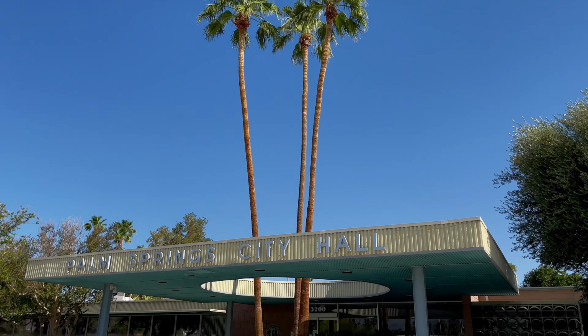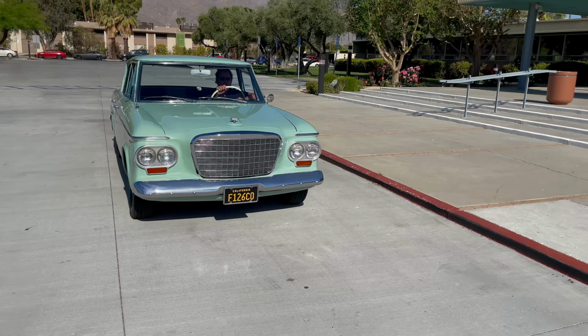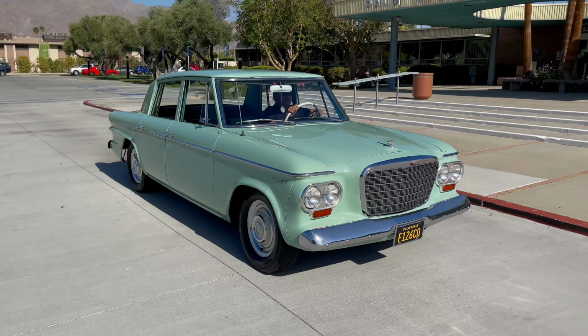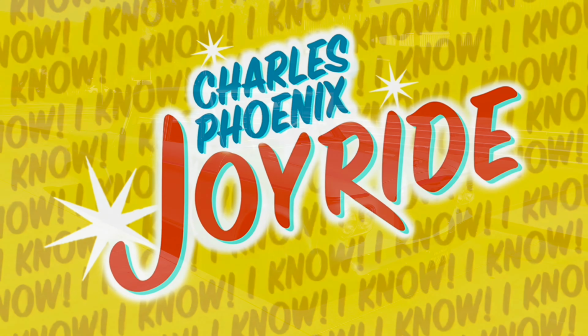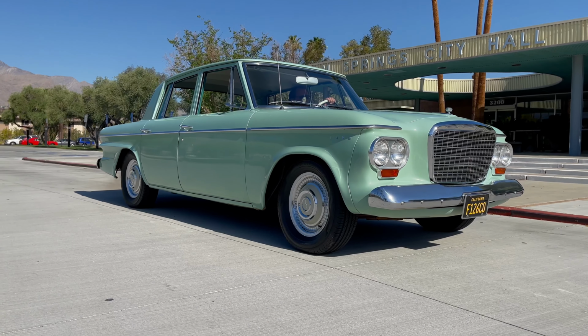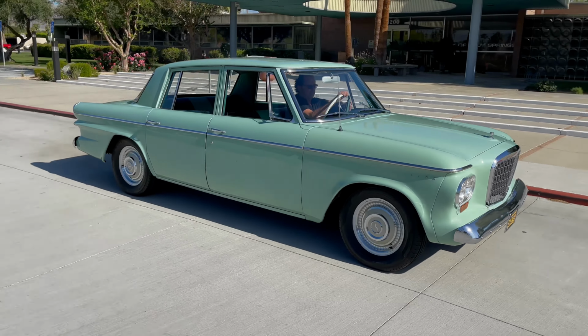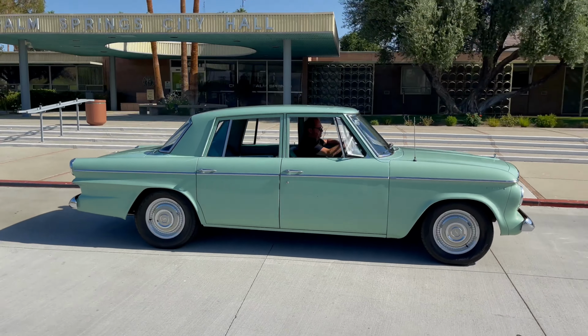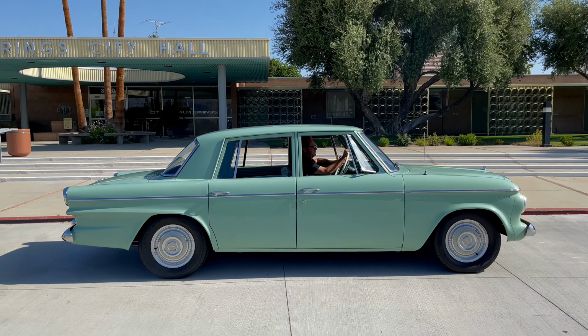Welcome to beautiful Palm Springs City Hall, and welcome to this, the 1963 Lark by Studebaker. Behold the glory of this survivor class, spectacular, spellbinding, hypnotizing, and mesmerizing example of smart styling and design.